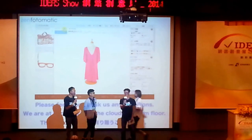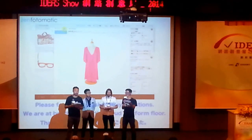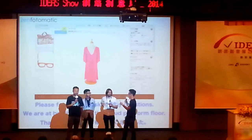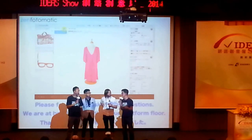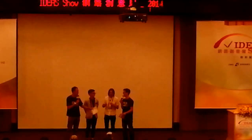Zenfotomatic is so great that e-commerce companies can enhance their photos so easily. So the question is, if so many companies use this tool, so many photographers will lose their jobs. Did you hire them or something else? If you didn't hire them, how do you take responsibility for those people?